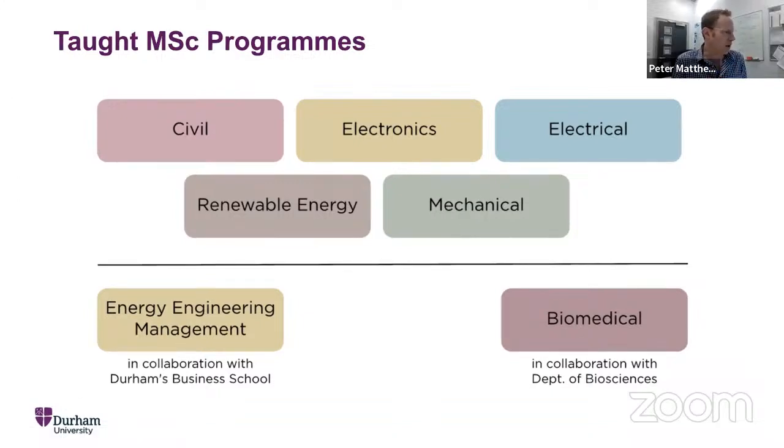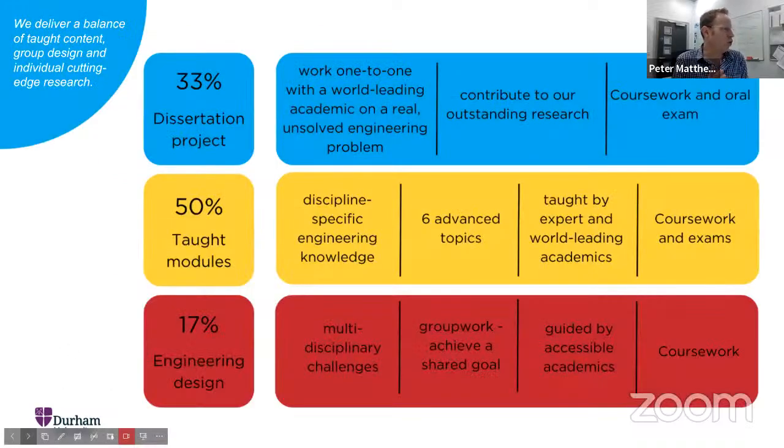So, starting with what the overall workload looks like. The work involved with the MSCs is divided into three main categories and three main blocks. The first one I want to mention is actually the one here in the middle, which is the taught modules. So those are traditional lectures. You'll select a number of modules to do. You're given domain-specific material in six topics, taught by world-leading experts, and assessed by a combination of coursework and exams. So it's very much as you will have done in your undergraduate times.